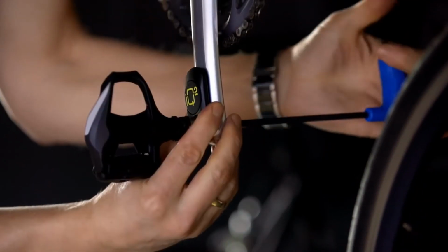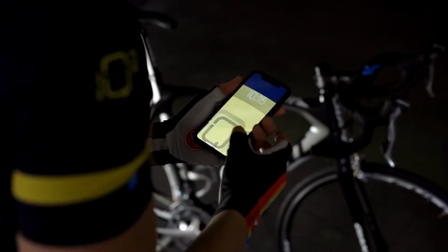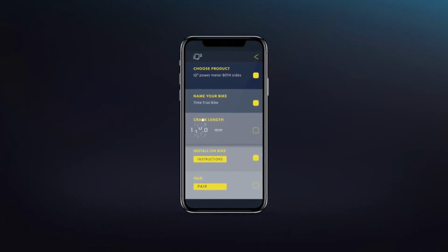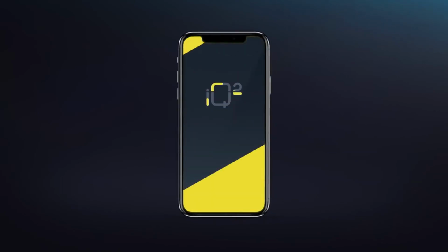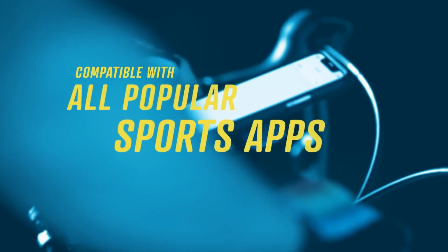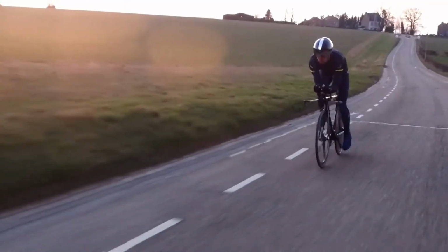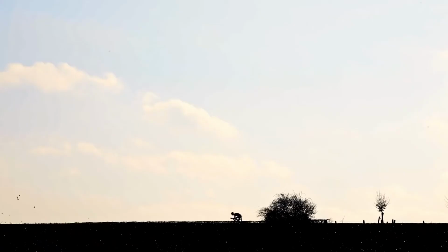You simply place the adapter in the crank arm and fasten it with a screw. It's connected to our support app, where you can enter customized bike measurements for a smooth fit. When you've successfully completed the installation steps, the app pairs with the power meter and you're good to go. It's compatible with all apps, software and bicycle computers like Garmin and Strava, so you can use your trusted devices to immediately begin training with our product and start pushing your boundaries.